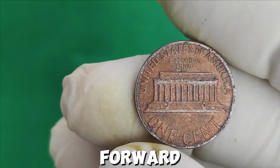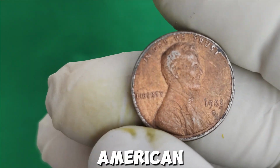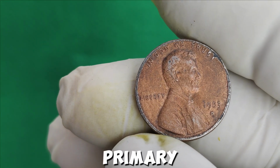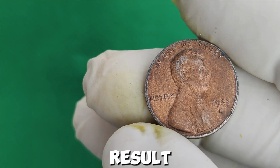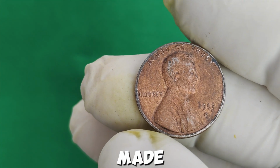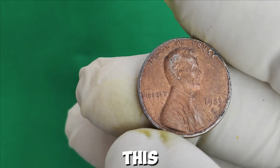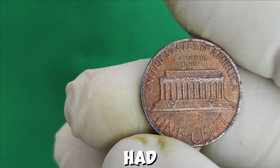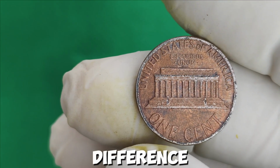Now, fast forward to 1983. This year marks a pivotal moment in American coinage. The U.S. Mint was facing a shortage of copper, the primary material used in the production of pennies. As a result, the Mint made a major change. For the first time, pennies were made mostly from zinc, with a thin copper plating on the outside. This was a monumental shift in the penny's composition. While the public had seen changes in the penny over the years, 1983 marked a dramatic difference.